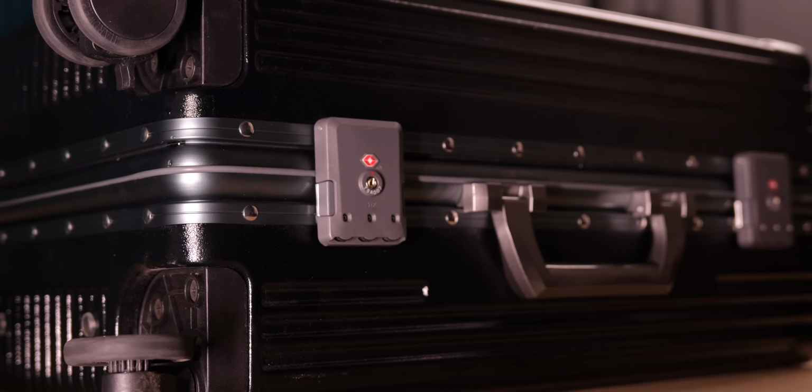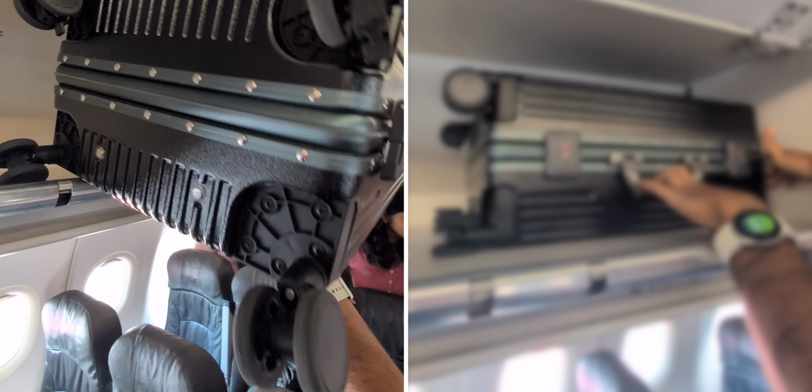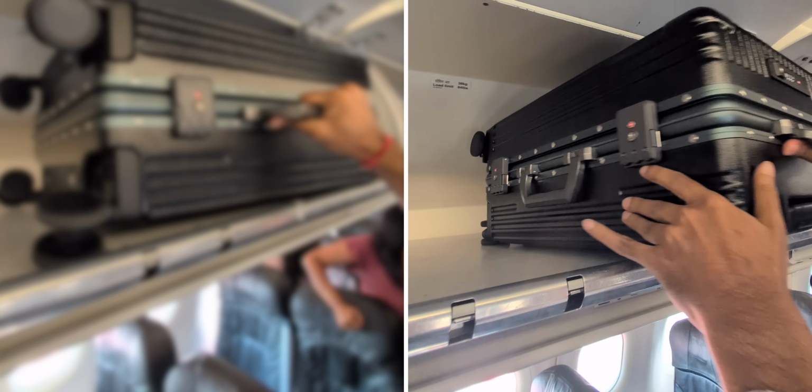Also, here's the best part. You get two TSA pin locks, so both the storage compartments are pretty secure. You also get a USB-C and USB-A port outside to quickly charge your gadgets. There's also a side handle so you can easily lift it up and put it in the luggage compartment. And it is small enough that you can carry it inside the cabin and put it both vertically and horizontally.